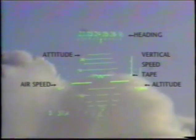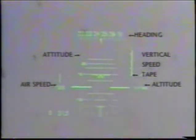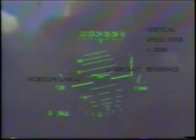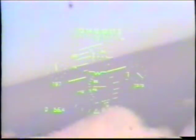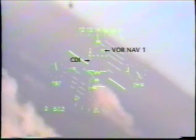Head-up displays simplify transitions to and from instrument and visual conditions. In addition to flight instruments, the Fv2000 displays any navigation information that is available on the instrument panel.